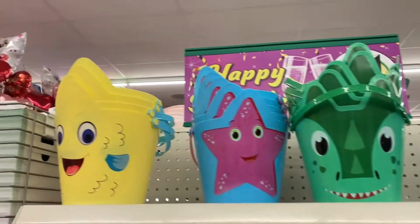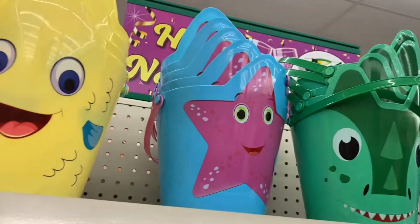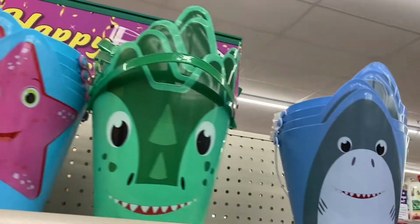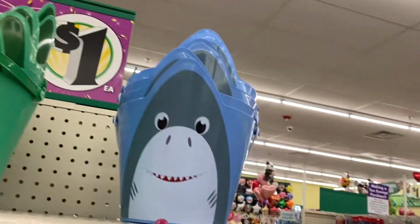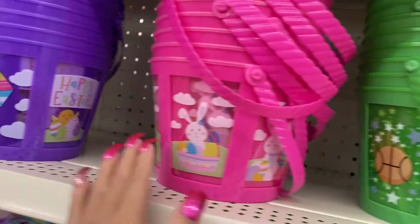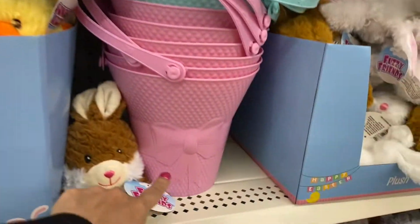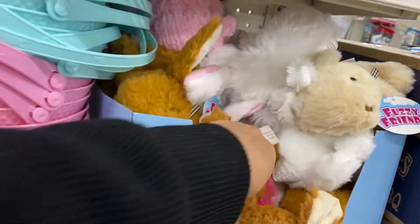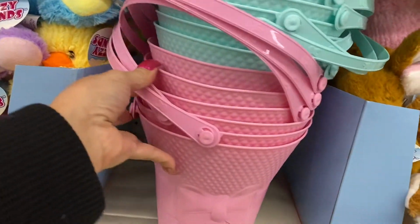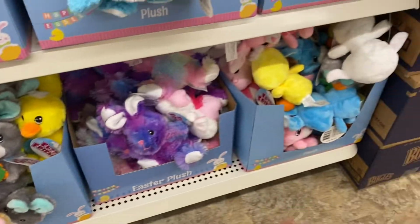And look at these baskets that I see for Easter. Oh, how adorable. So we have this one, the star one. I'm not sure who he is. Here's a shark one. Then they have these kind. Okay, here's some plushies. And then here are these Easter baskets are new. Okay, I don't want that to fall. So they only have these two, but look how cute. They have like a bow. That's just so pretty. Some more of these.